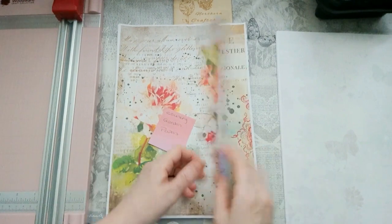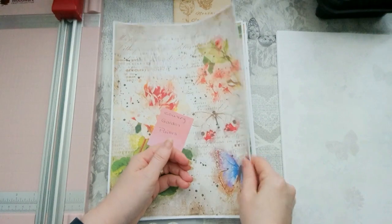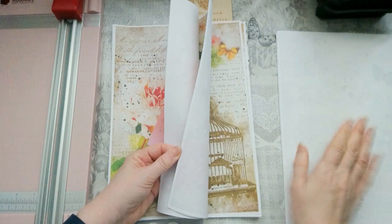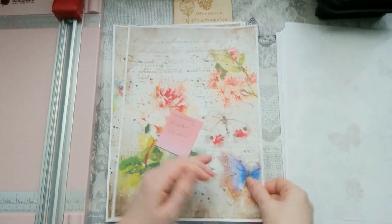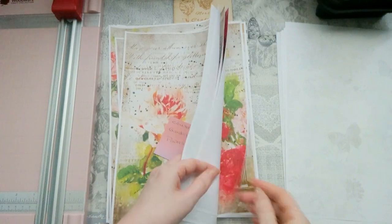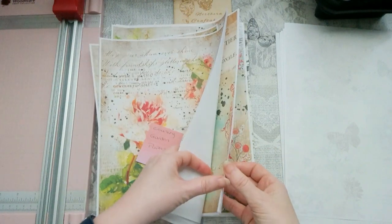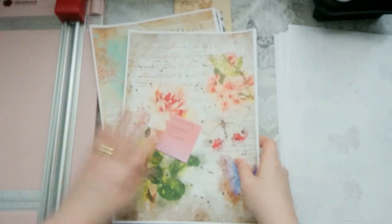Again, like I said, these are on normal printer paper. Are they? They feel a bit thicker. No, they are on normal paper. I'm just checking because I know I did print some on thicker paper. Did I? Yeah, those ones. Right, so these are all on normal paper. This set too.